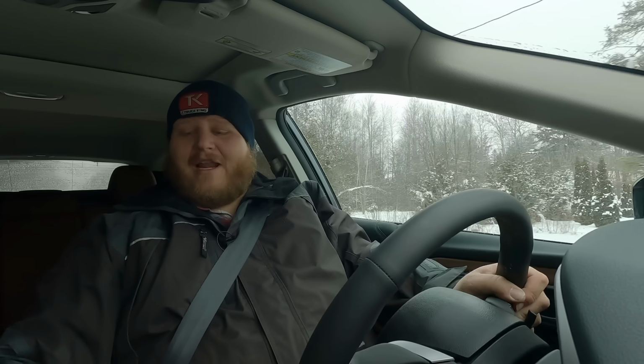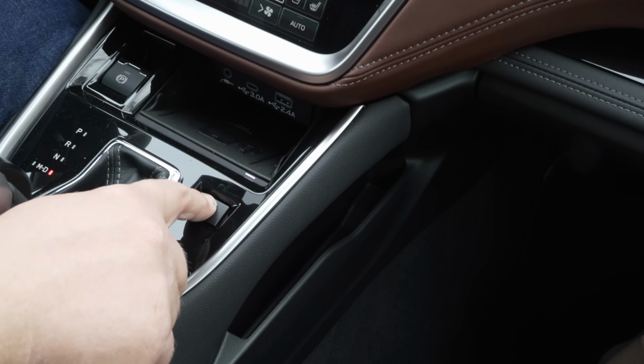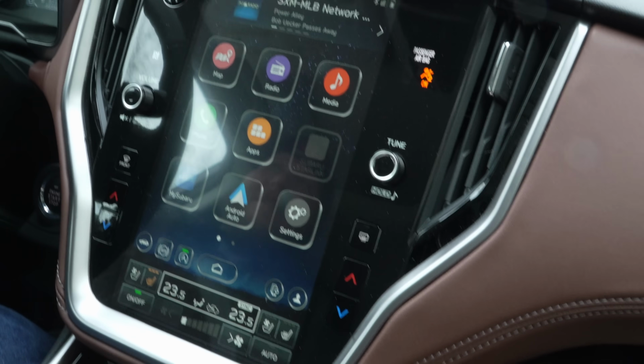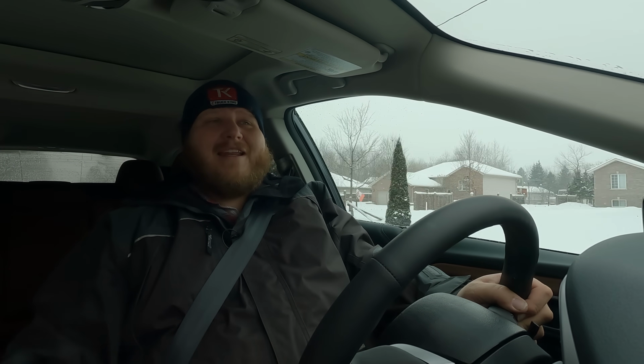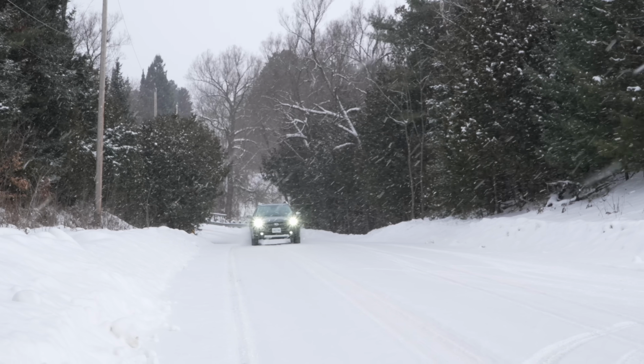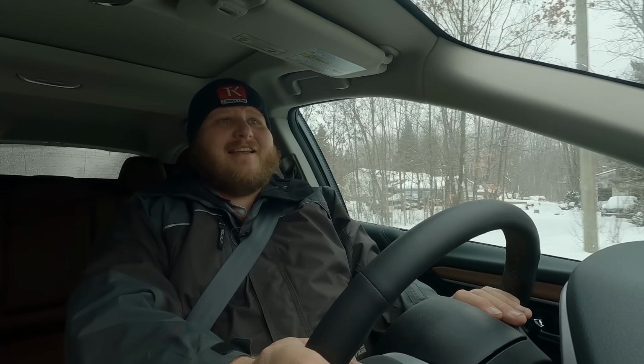One good example, when I hit the camera view button down here, nothing happens when I'm on the move. And that's a safety thing. Subaru is saying, no, you shouldn't be looking at your cameras while you're on the move. Just about every other brand has gone away from that. So yes, Subaru still feels more safety conscious than other brands. And then they have their EyeSight system.